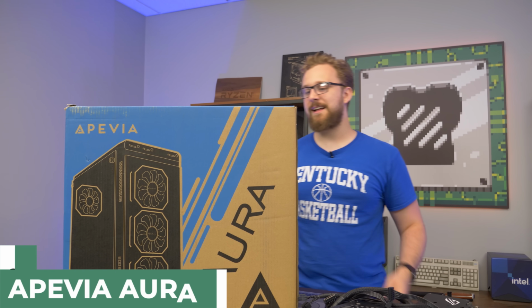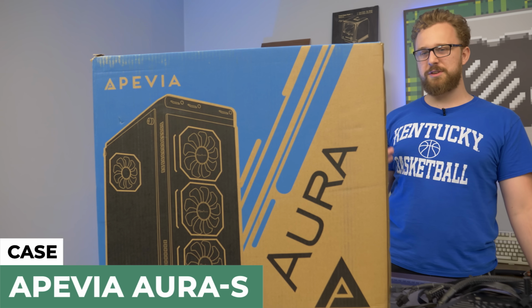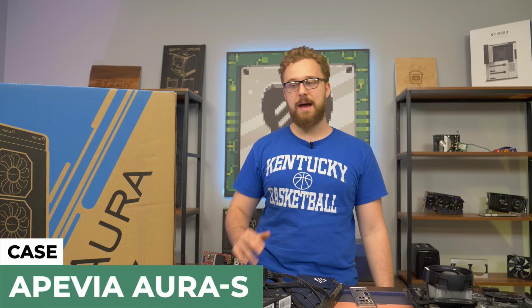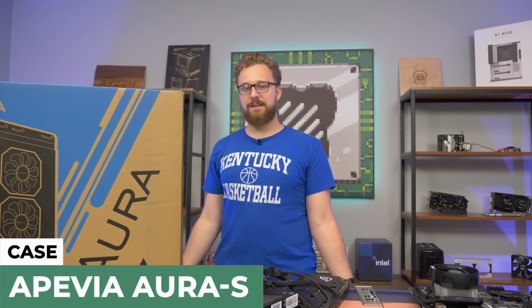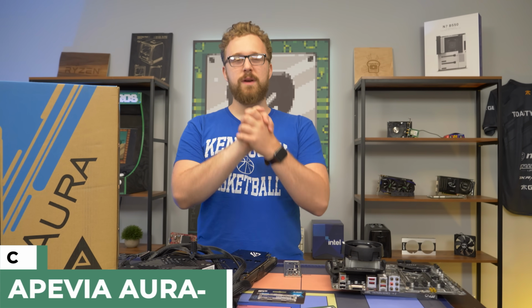And last but certainly not least is our case. This is the Apivia Aura, which is a case we've used a couple times actually. It first started in a pre-build that we bought very cheap and we really liked the way it looked. Then we built another PC with it, and now we're building another PC with it. Has some nice RGB, the power switch looks really cool. It's like a little lever design, and it's tempered glass on a budget, so you really can't complain. How are we gonna put this thing together? Because I think it's gonna look really good for the money.